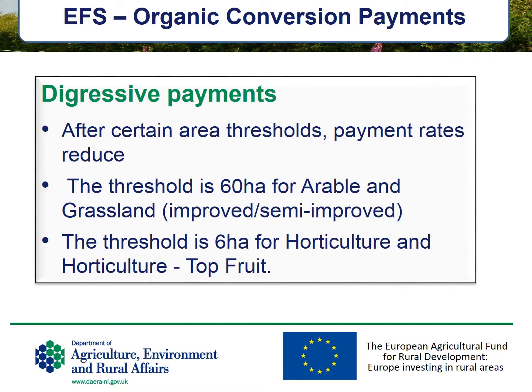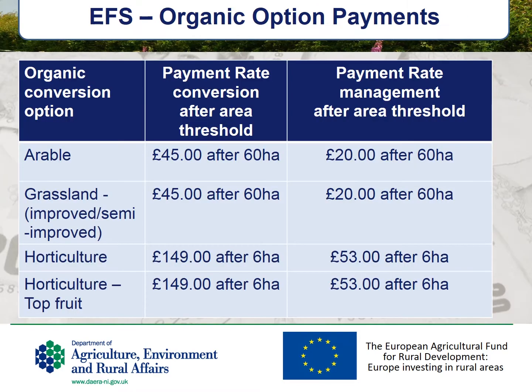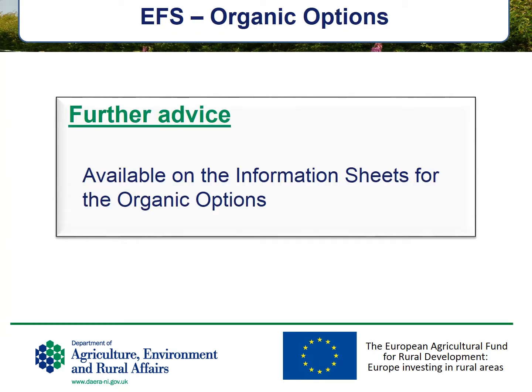Digressive payments. After certain area thresholds, payment rates reduce. The threshold is 60 hectares for arable and grassland, and the threshold is 6 hectares for horticulture and horticulture top fruit. And this slide gives some more information about the way the payments will alter with larger scale farming. Further advice about this option is available on the information sheets for the organic options.